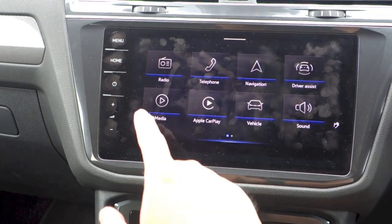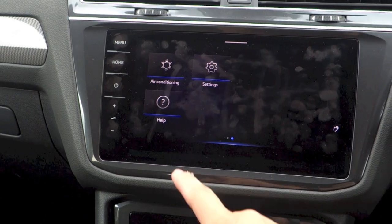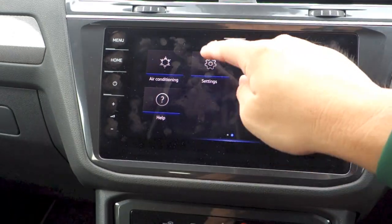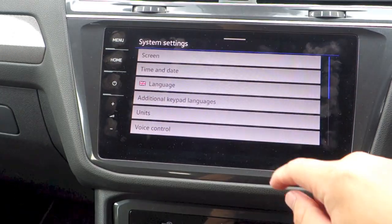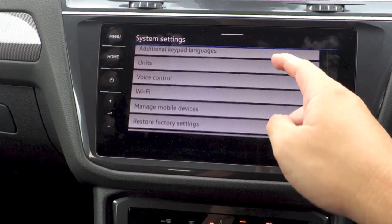You can go to your CarPlay menu and media menu. Right here, your air conditioning menu, help, and settings. Under settings, you can set your screen settings, time and date, language, units, so on and so forth.